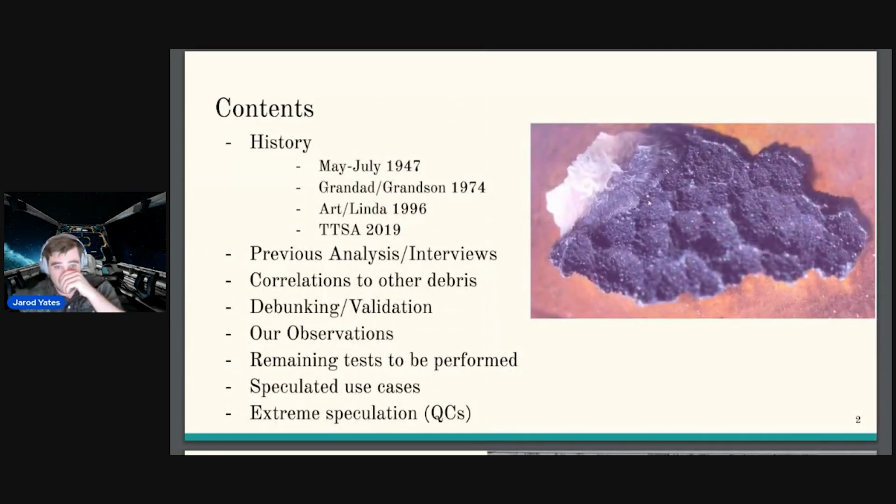All right, so I'm just going to give you a quick brief outline of what we're going to go through. First, you got to know the history about this thing. The history starts around May to July of 1947. There was a bunch of UFO stuff going on in the U.S. around that time. And then we're going to get to the source for this, the person who supposedly grabbed this off of a crash in July of 1947, who eventually passed it off to his grandson in 1974. And then the grandson eventually passed it off to Art Bell and Linda Moulton Howe in 1996.